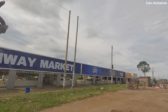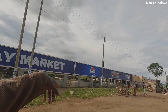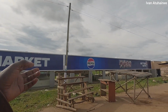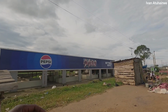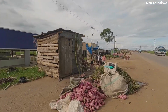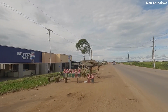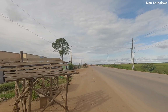So this is the market I was talking about. The other people were supposed to operate from here, but it seems like the other one is their lucky place. That's where they do their things from. They refuse to come here. Apparently maybe they will be coming very soon. We also remember the Natete market. The vendors had refused to get into the market, but later on when they demolished everything, they all went into the market and it's now active.